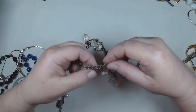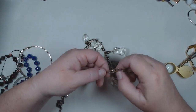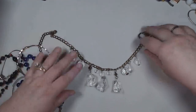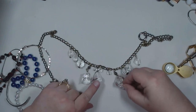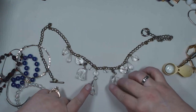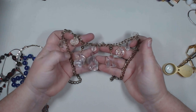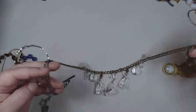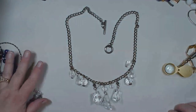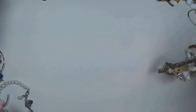Okay, toggle. Any name? No, and there's, okay, there's something on this stuff. Ick. Okay, nice, funky acrylic, like freeform, and then standard shapes. Okay, that is fun. That is really fun. And it's got some decent length, too. Okay, now that is cool. I would like that.